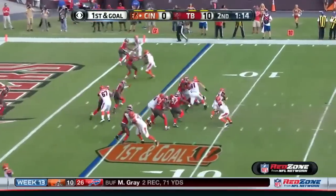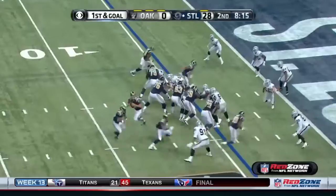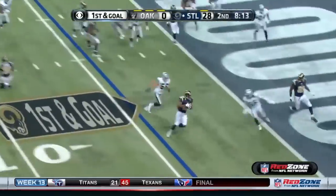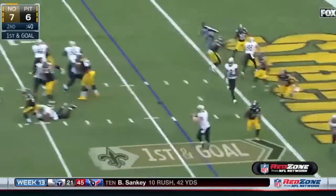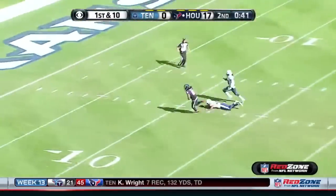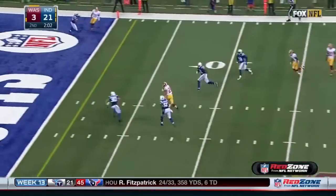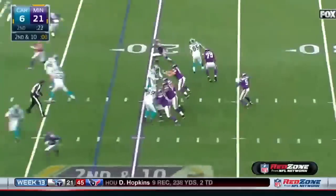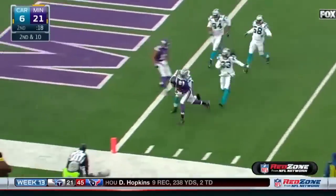Throw, fake the jump, play beautifully. Dalton fools everyone. Play action, Hill. And it's caught. Malamalu back in there. And the catch is made, and it is a touchdown. Going deep again, he's got Hopkins, and there he goes. McCoy over the middle, it's Roy Helu, and Helu. Bridgewater open, completes. That is Greg Jennings.